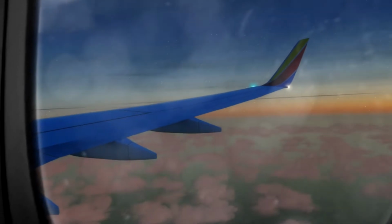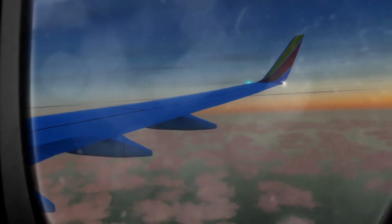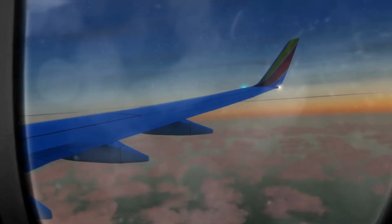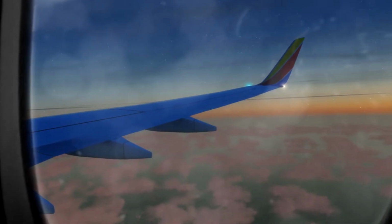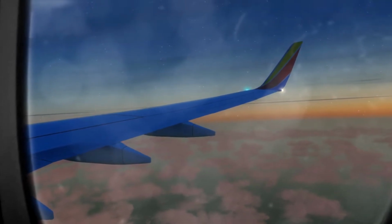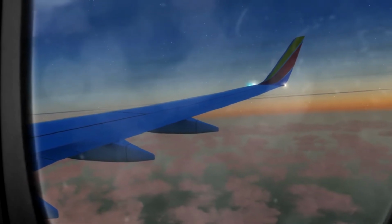Alright everyone, we are now approaching our top of descent. We'll begin our descent into the Baltimore area. As you see, nightfall is starting to come over the sky, and we'll be on the ground pretty shortly. We're about 80 nautical miles out from the airport right now. We'll be descending down to 4,000 feet. Right now we're at flight level 390, and all looks pretty well.